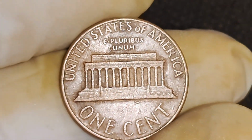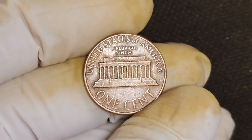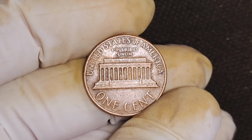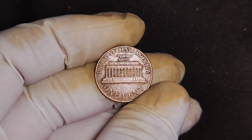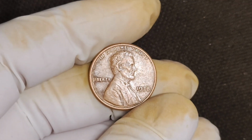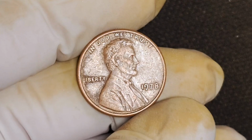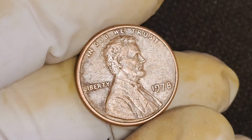And, just for a little fun fact here, this isn't the first time a missing mint mark has caused a stir. There are similar stories about other years where errors like this have led to incredible finds. One of my personal favorites is a 1943 copper penny that's worth nearly $1 million. But I digress. Back to the 1978 no mint mark penny.